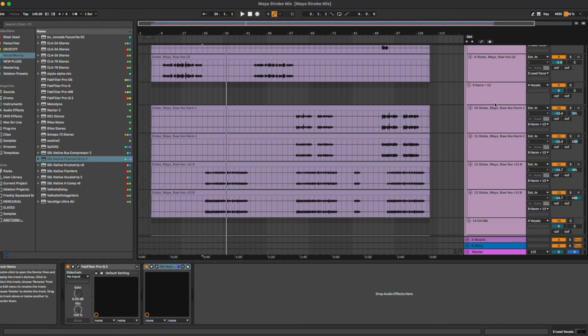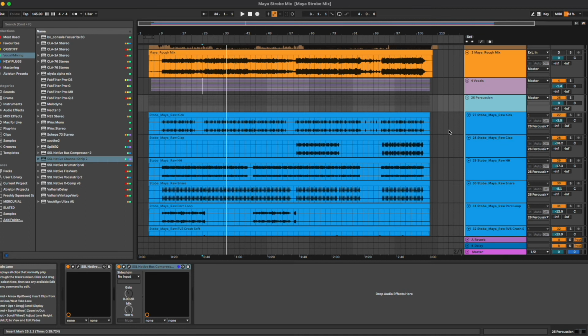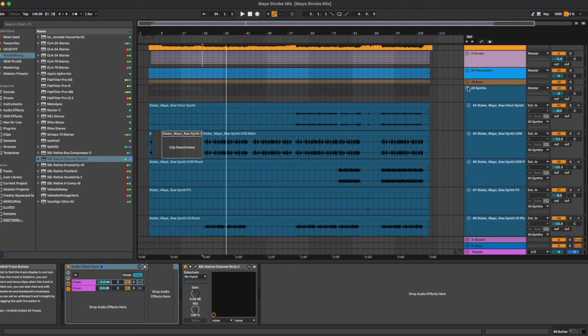From my vocals, I moved on to my percussion, and then my bass, and then I actually went down to my guitars, and then I came back to my synths, and then I'd done a little bit with the effects, but they weren't too bad to begin with.